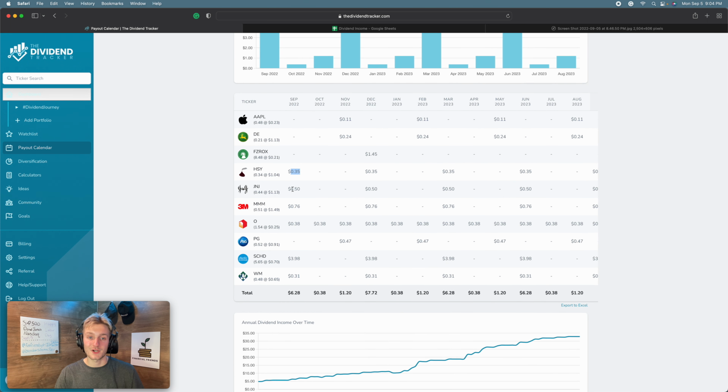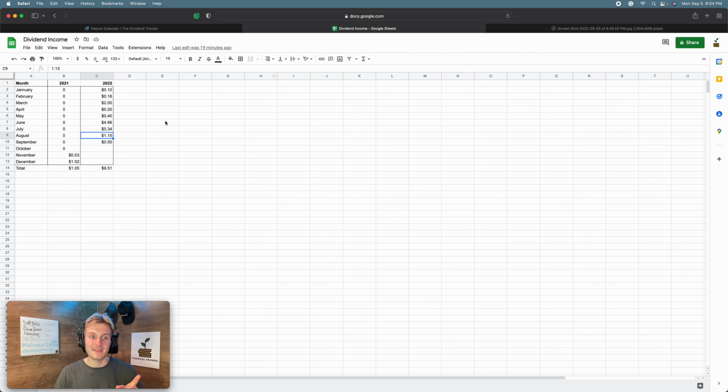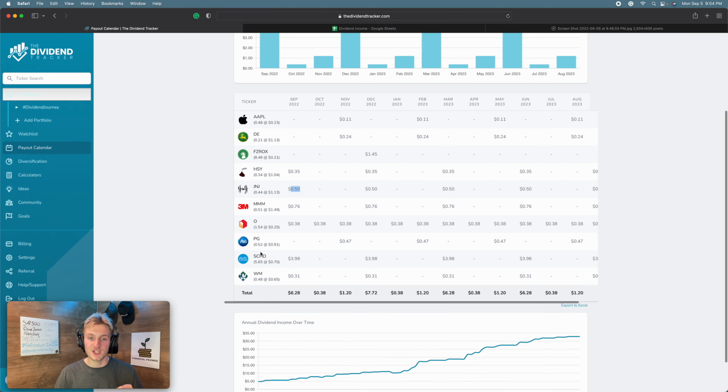35 cents from Hershey, 50 from J&J, which has already been kind of calculated here in the dividend income spreadsheet. 76 cents from 3M, 38 cents from Realty Income, $3.98 from SCHD, so I love SCHD, and 31 cents from Waste Management.